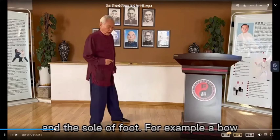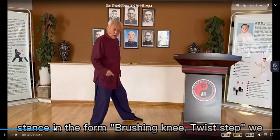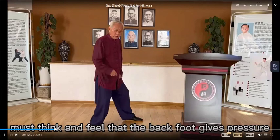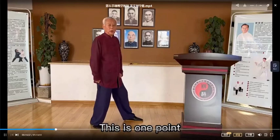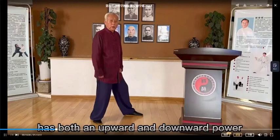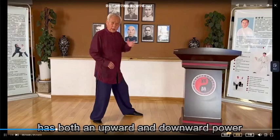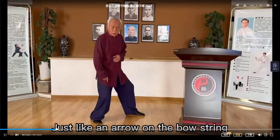For example, a bow stance in the form brushing knee in twist step. We must think and feel that the back foot gives pressure to the earth and transmits the power. This is one point. Second, the knee joint has both an upward and downward power. It is elastic, just like an arrow on the bow string.